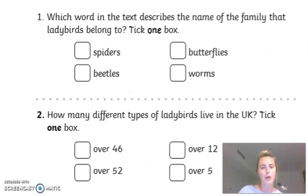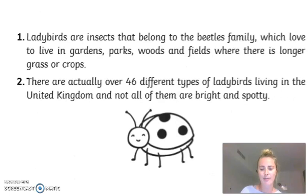Question 1. Which word in the text describes the name of the family that ladybirds belong to? Tick one box. The options are spiders, butterflies, beetles, or worms. So we're going to look back at the text and scan through to see if we can find the answer. Have a look now.